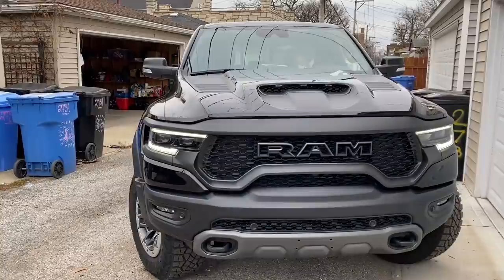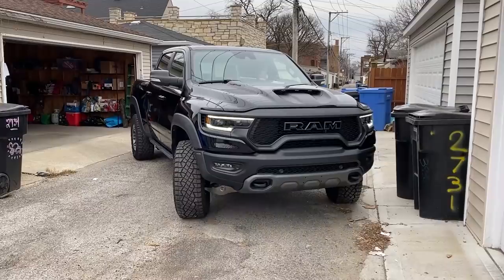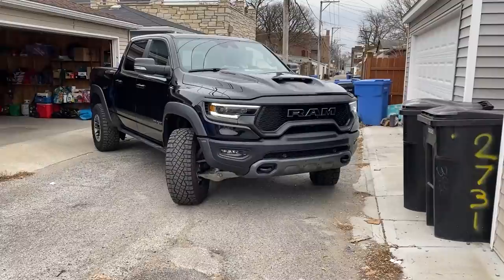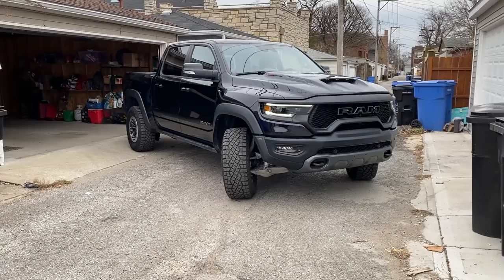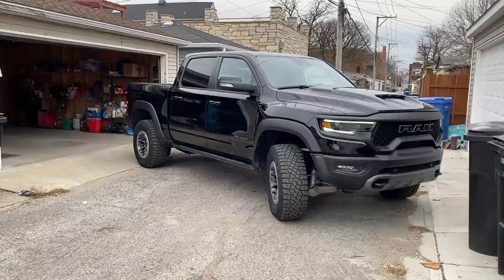It does have a very large camera that's giving me a good view of my around view, but this is really large. I just don't want to get stuck in the alley. Wouldn't that be funny?